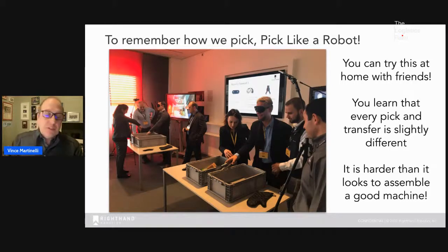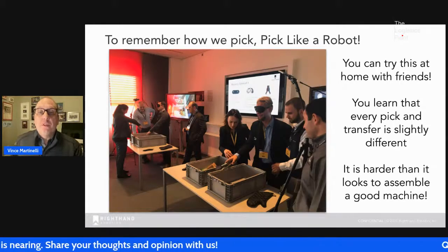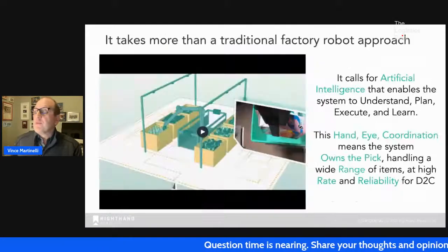In this particular game, we compared the people working in this manner to how our system worked. And the robot, of course, could beat the people, who was faster at transferring items, more reliable. Now, a person on their own, of course, does a lot better, which also gives you some hints as to how maybe you design a robot in the first place.